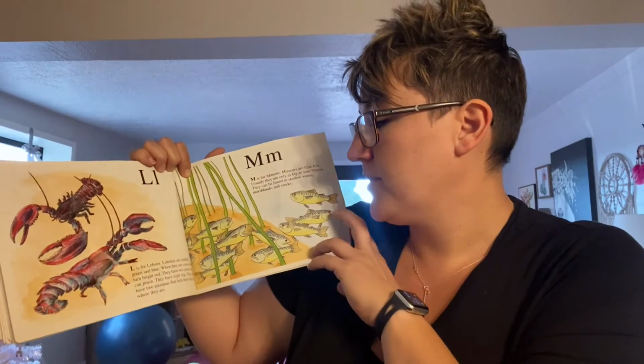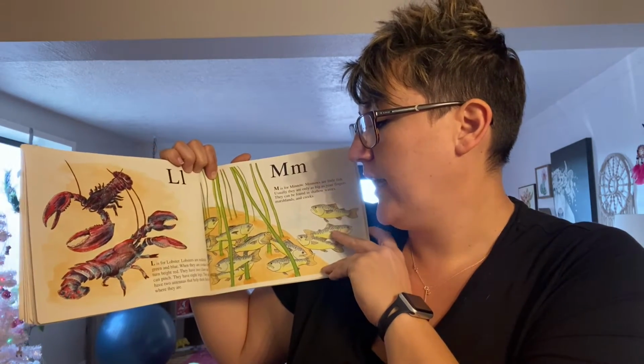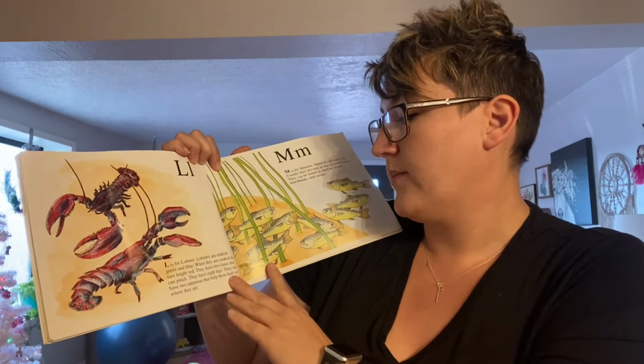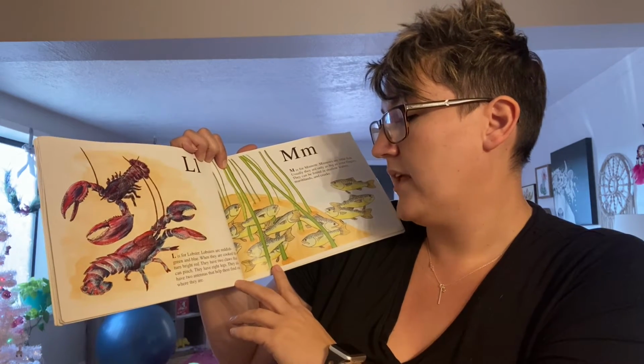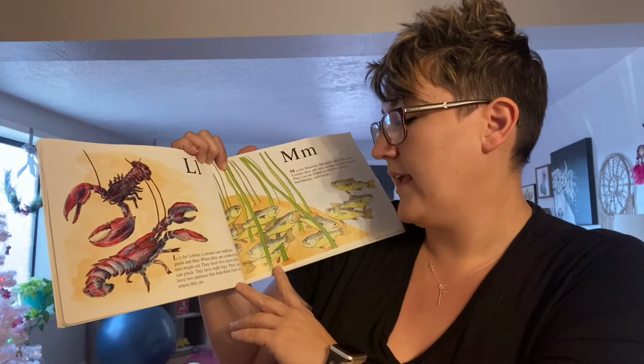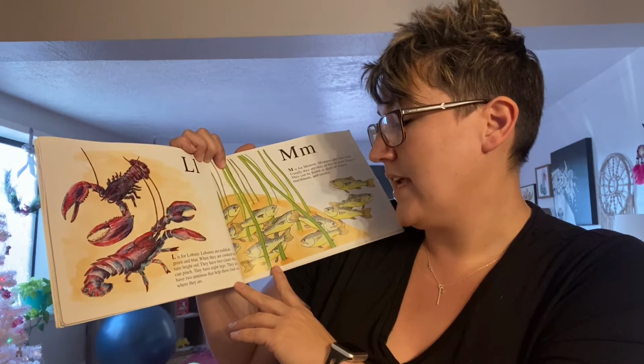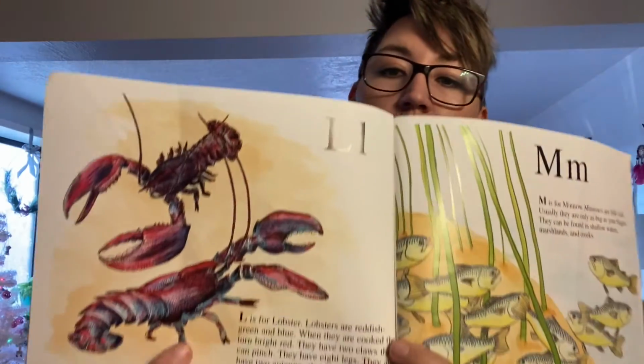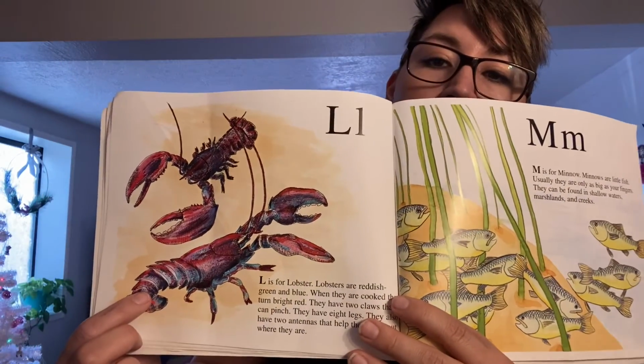L is for lobster. Lobsters are reddish, green, and blue. When they are cooked, they turn bright red. They have 2 claws that can pinch. They have 8 legs. They also have 2 antennas. They help them find where they're at. Wow, they're kind of like bugs.